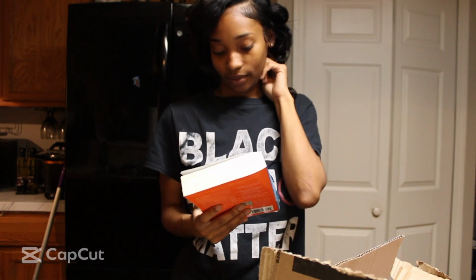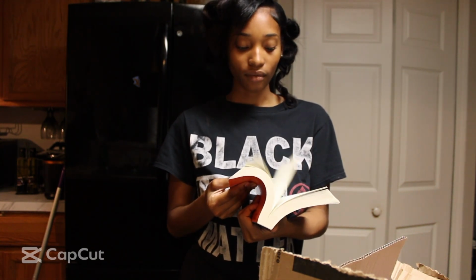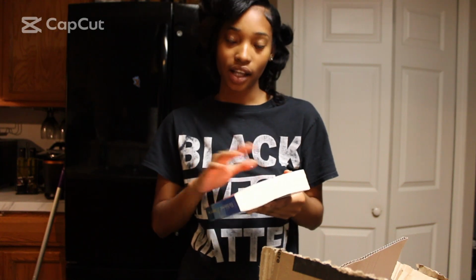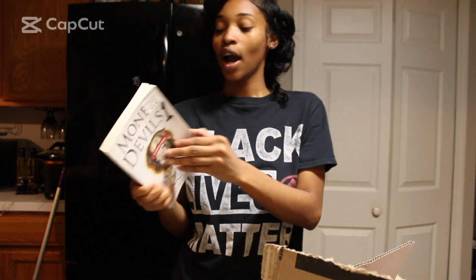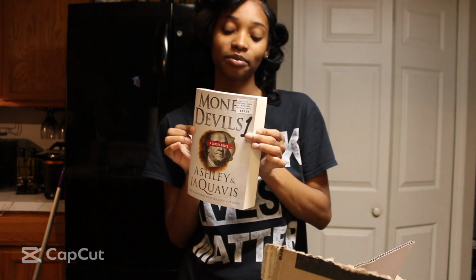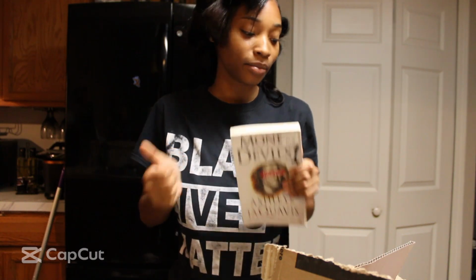Then I got 28 Summers by Elin Hilderbrand. I've been hearing a lot about Elin Hilderbrand, mostly her books are geared towards summertime, but I don't know, something about this storyline, I was like, okay, it's fitting, I can still read it right now. And then the last book I got was Money Devils 1, a cartel novel by Ashley and JaQuavis. This is your typical mob, mafia, cartel book. It's giving Wattpad vibes, but I wanted to get this because it sounded very interesting, and I love the ratchetness. I love me a ratchet story.